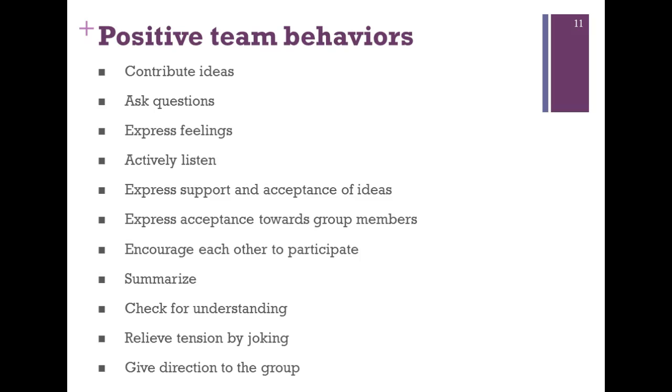Ask questions. Don't be afraid to ask questions. If you're frustrated and you don't ask questions, you can't get the support and the help that you need. So ask questions. Express your feelings. Be willing to say, this is really frustrating for me. Can you please explain it to me? Or, I love this. This is so much fun. I really enjoyed reading this, or I really enjoyed this assignment.